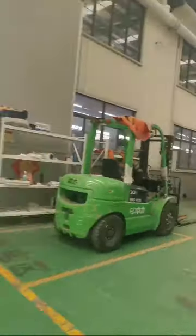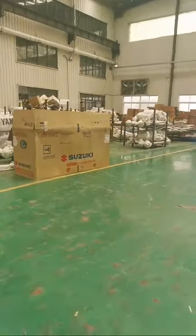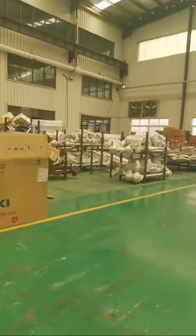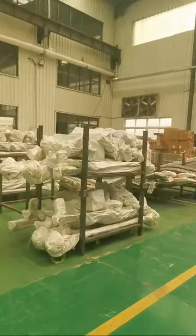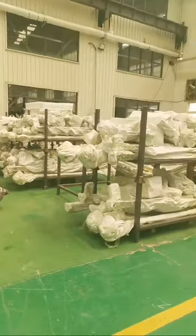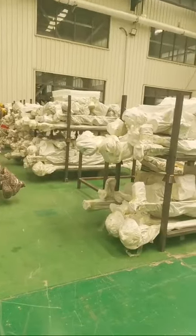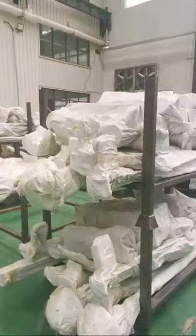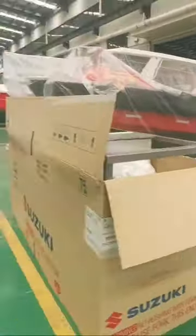Now we will show you some details of how the boat is packed into the container. Here is the trailer. We could provide the trailer and the motor as well. For the trailer, we will deliver them in this way and put them with the boat in one container, so you can save space. When you receive the boat and the trailer, you will need to assemble them by yourself.